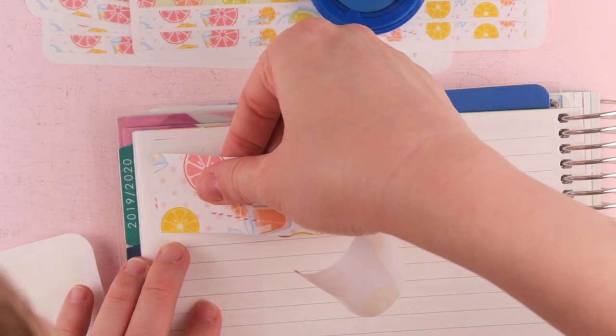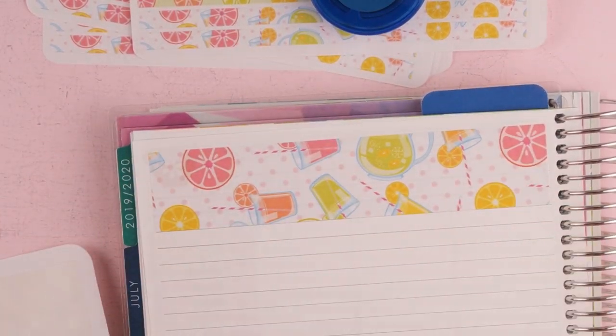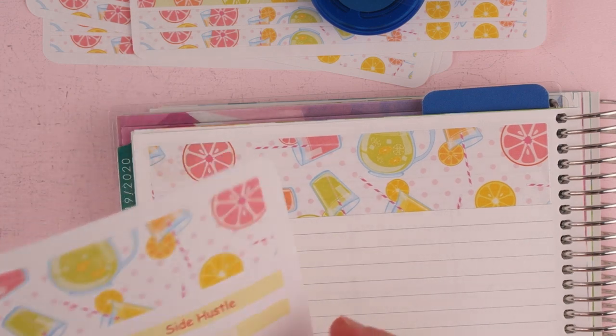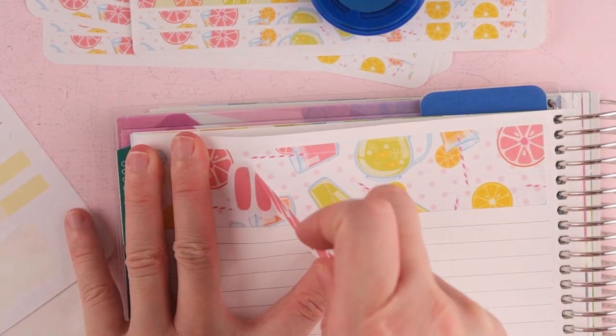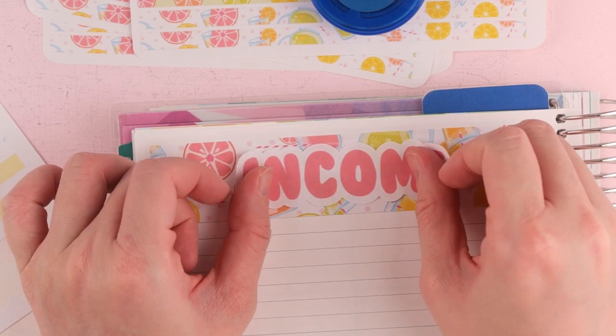And there we go, that's perfect. And if you see my head in the camera, it's okay, I can't see, so that's an issue. I'm gonna put the big old income right here. And if you're wondering, my kit works for any month basically, because as you've noticed, it doesn't say August right here, it just says income.